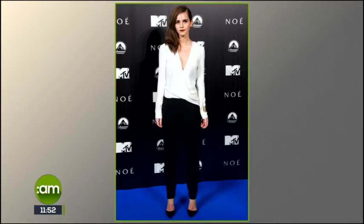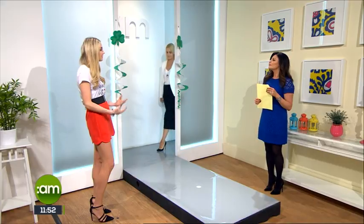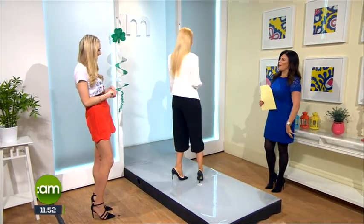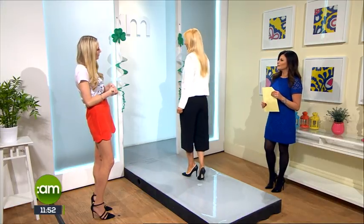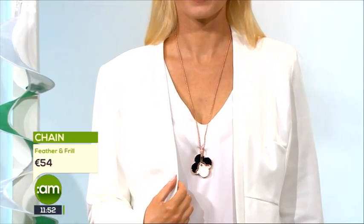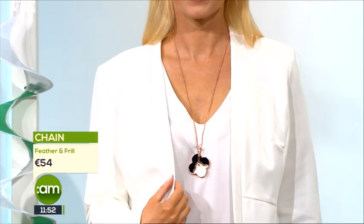Okay, let's zip over to our next graphic of Emma, because again, we were talking about the white shirt. This monochrome look is again her signature style. What are your thoughts on this? I love this. I think Emma is at her best when she is in tailored pieces, when she's sticking to the blacks, the whites. You'll notice as well, she always covers her sleeves and elongates her neckline with a deep V. Okay, so here's our inspiration of Emma. So this look is from Feather and Frill Boutique in Terenure Village, and it's just really nice, tailored, well-cut pieces in this look.